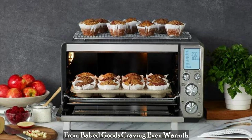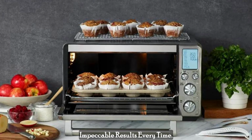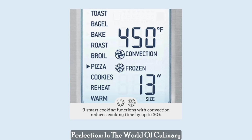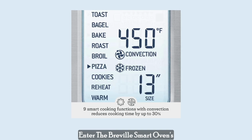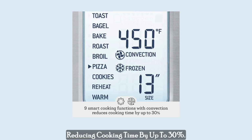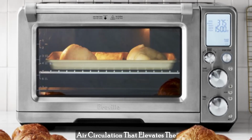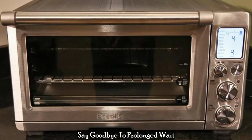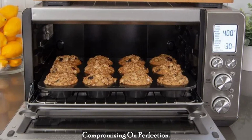From baked goods craving even warmth to meats yearning for a searing touch, the Element X system ensures impeccable results every time. Convection power unleashed, speed meets perfection. In the world of culinary creation, time is of the essence. Enter the Breville Smart Oven's convection setting, a game changer in reducing cooking time by up to 30%. The inbuilt fan takes center stage, orchestrating a ballet of hot air circulation that elevates the temperature swiftly and evenly. Say goodbye to prolonged wait times and embrace a kitchen that thrives on efficiency without compromising on perfection.